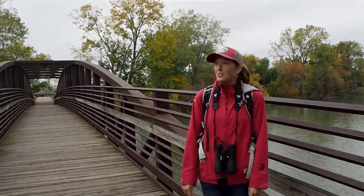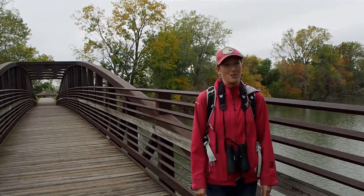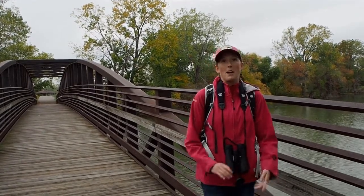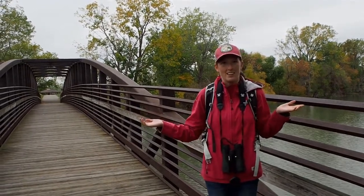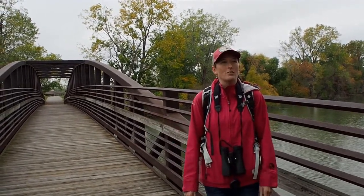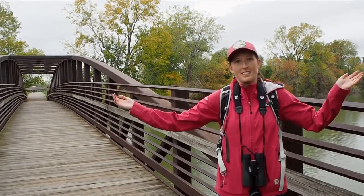So as you'll see, we're going to be talking about some really interesting stuff. We're going to be talking about migratory birds and the place that we're in, a wetland area. And we'll kind of go over why each depends on each other. So let's go explore our state park and see what we can find. And maybe we'll find a special friend along the way.